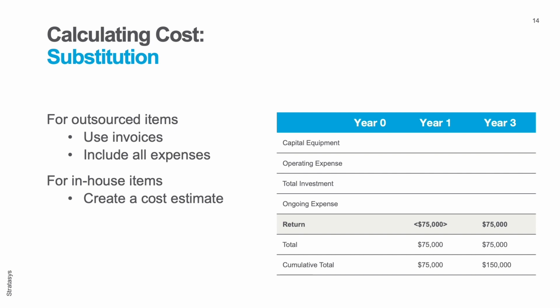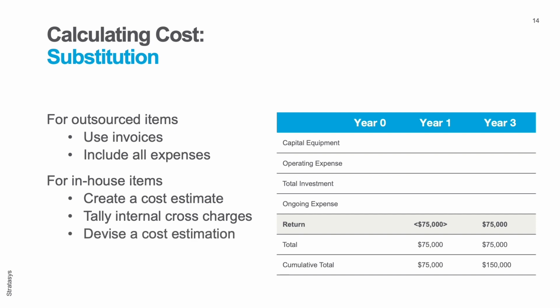For large corporations, internal cross charges make the calculation simple, and records of the interdepartmental charges document the expense of these parts. If cross charges are not used, seek advice from the company's cost accountants. They will be able to devise a cost estimation methodology. Once you have all this historical data, create a spreadsheet. Enter the sum of the outsourced and in-house costs in the first year column for the return value. For the example shown, we input $75,000 as the return. Note that this value does not reflect the net return since it excludes the cost of 3D printing the parts, which we'll calculate later.